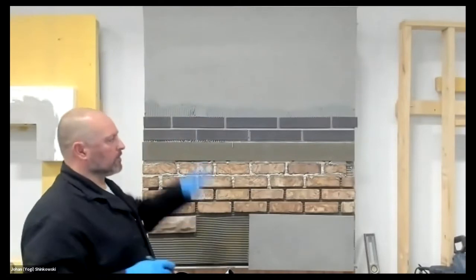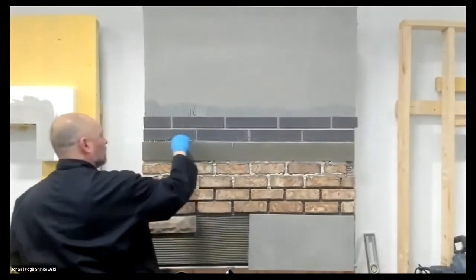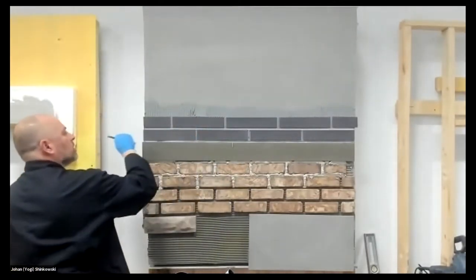Well, you can see the speed of the Ecoshapes. You do not have to wait 7 days to clean up these joints.